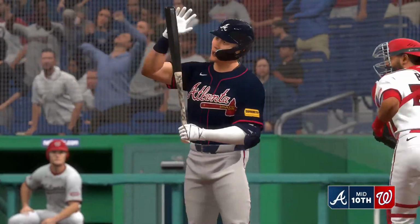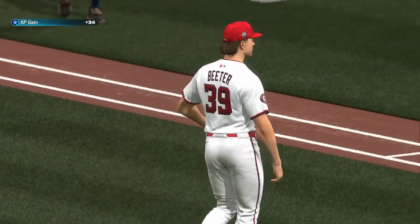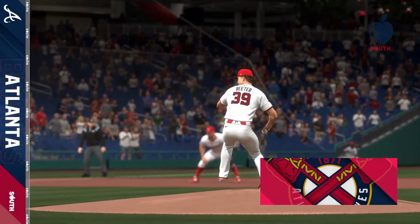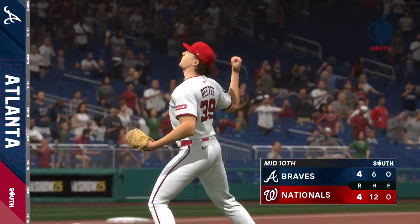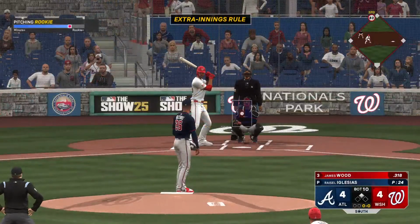Got him swinging. Sometimes he wears the emotion on the sleeve, but that's okay as long as he's getting results. And right there, thrilled with the punch out to get out of a jam. Ready to go for the last half of the inning.